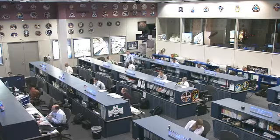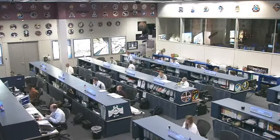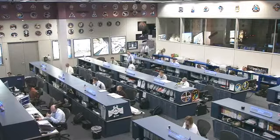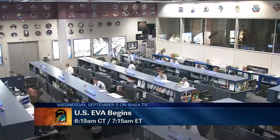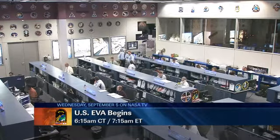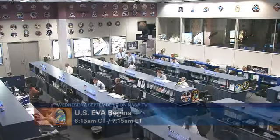The crew will venture back outside tomorrow beginning at 6:15 a.m. Central Time, 7:15 a.m. Eastern Time. The spacewalk will last 6.5 hours. The main focus of it is, of course, to get that main bus switching unit installed back down on what's called a cold plate. That is where it is mounted.